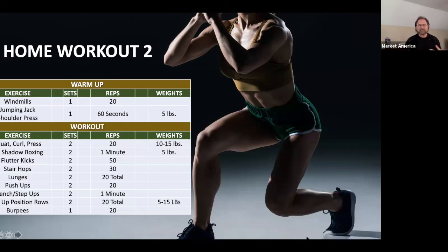Then your step ups basically, or bench ups, depending on your conditioning, is nothing more than at the base of the step, just going up and down, up and down, up and down, moving the arms up and down, paying close attention. This works on the agility that you have.